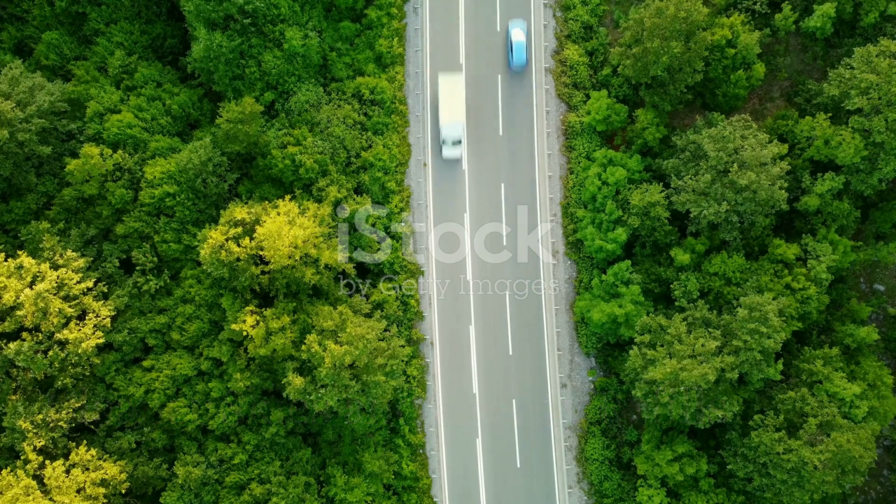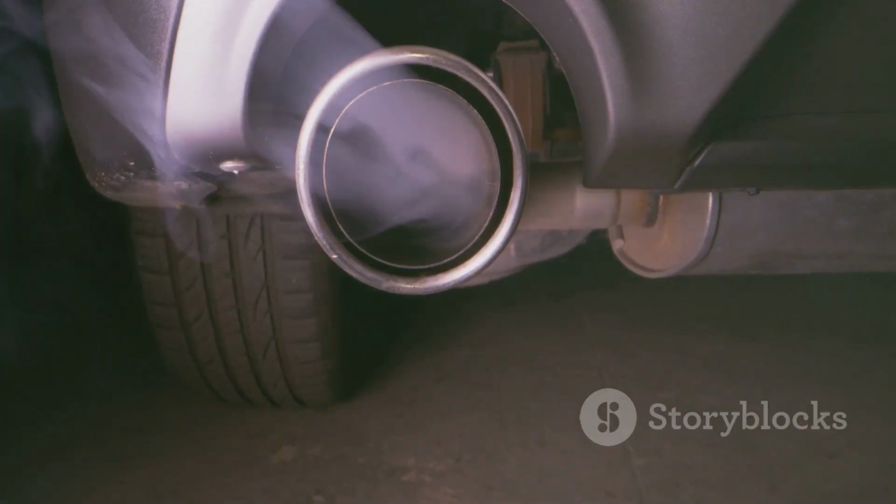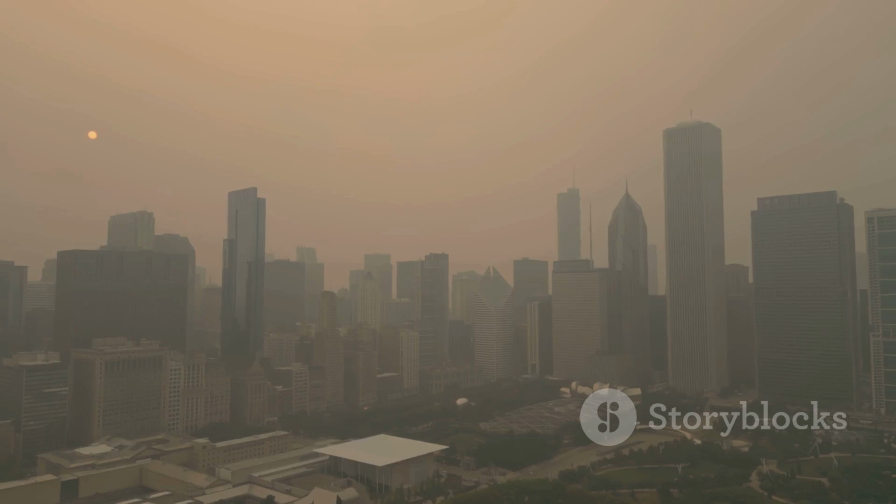One of the biggest advantages of nitrogen engines is their environmental friendliness. They produce zero harmful emissions. That's right, absolutely nothing but harmless nitrogen gas comes out of the exhaust pipe. This makes them a very attractive option in our fight against air pollution and climate change.